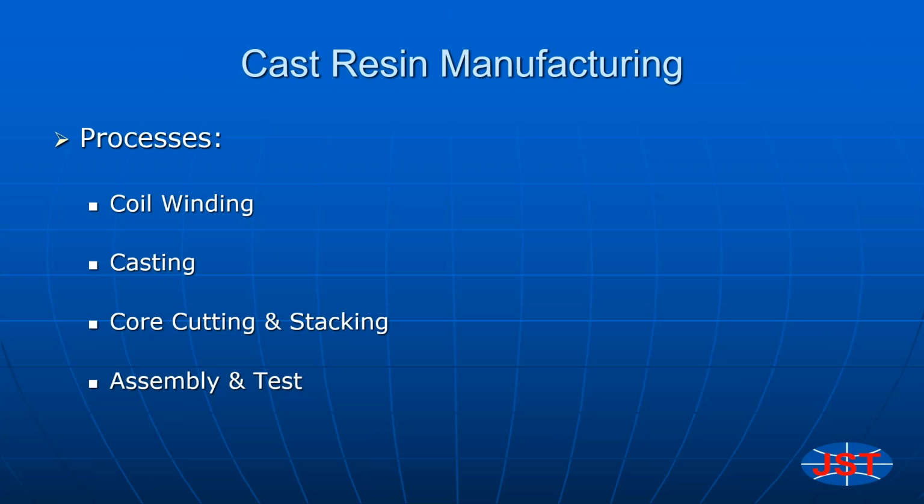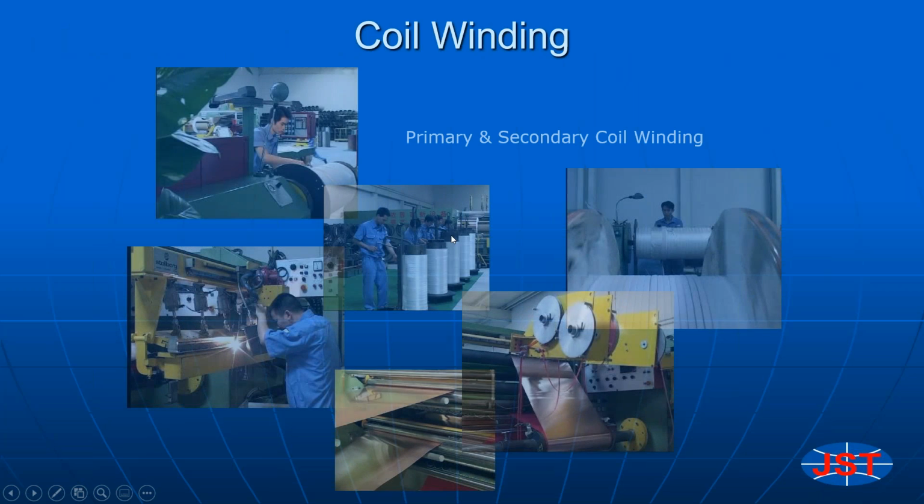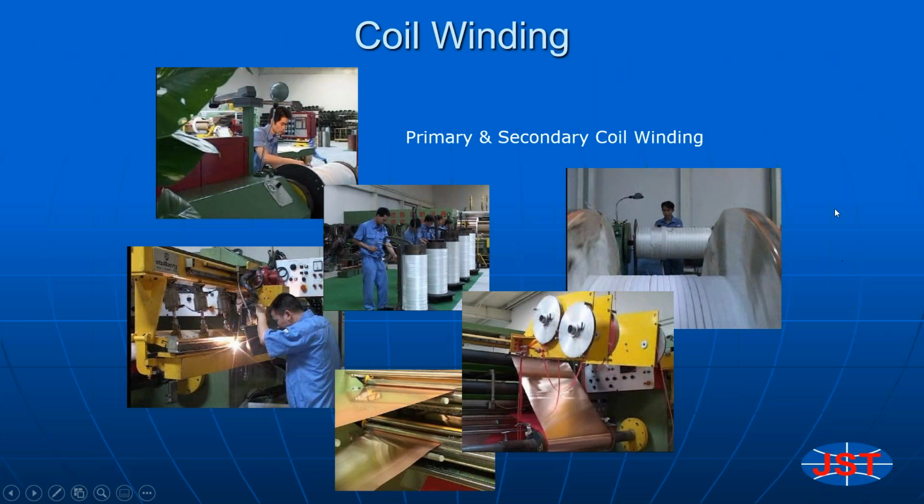So now I'd like to shift gears a little bit and show you how these are actually manufactured. We'll start with the coil winding. We basically start with wire that's wrapped with the electrical crepe paper that has certain absorptive properties, and it's wound on a mandrel, as you could see here.